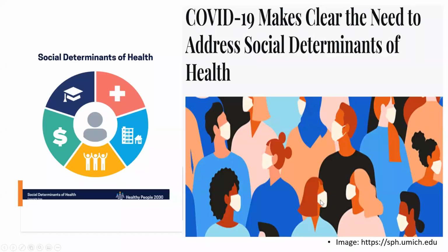COVID has also forced us to double down on efforts to address social determinants of health. We all know what social determinants are. They are the conditions in the environment where people are born, live, learn, work, play, worship, and age, that affect a wide range of health functioning and quality of life. And the COVID-19 pandemic has only exacerbated these social determinants of health gaps, especially for our older adults.